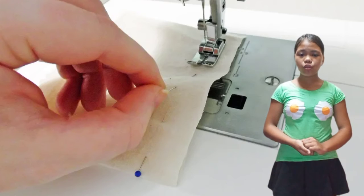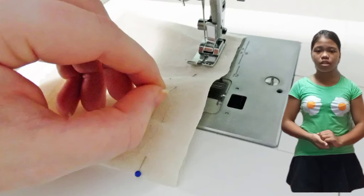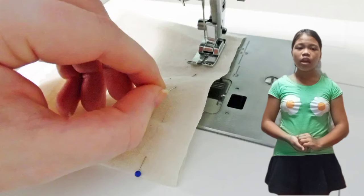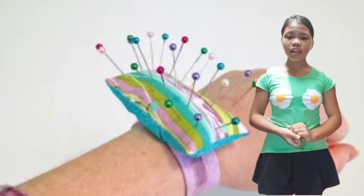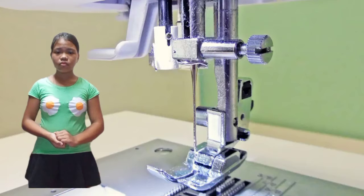A dressmaker should not sew over her pins. Plenty of experienced sewers think nothing of stitching right over their pins. Doing so is a risk. However, if the needle hits a pin, and don't delude herself, sooner or later it will happen.